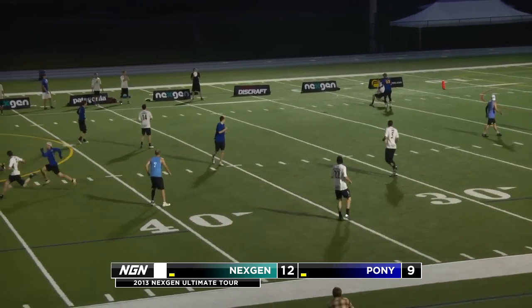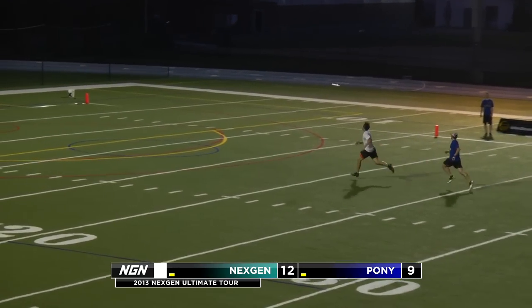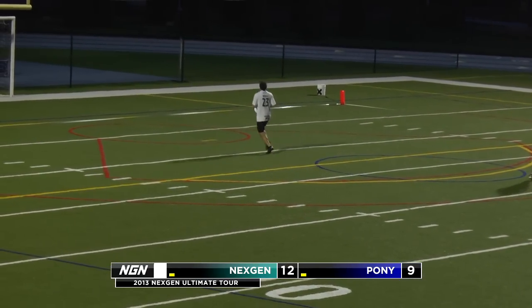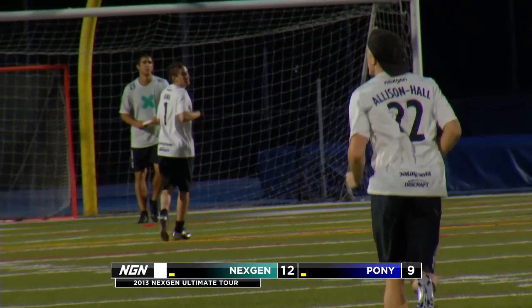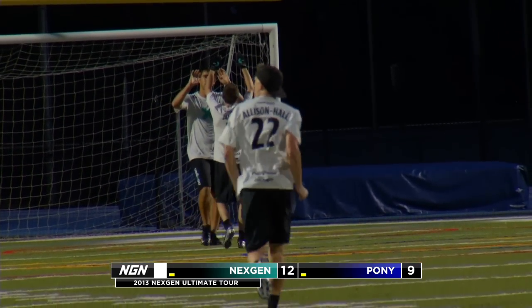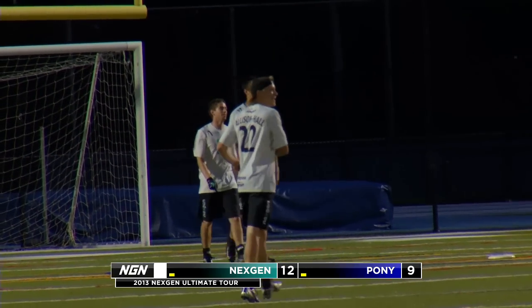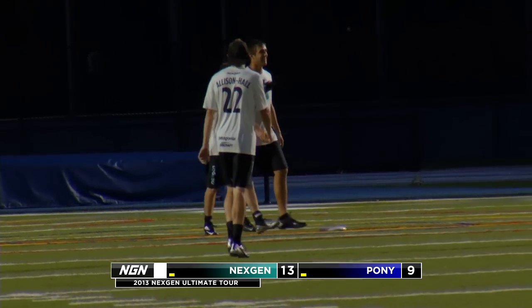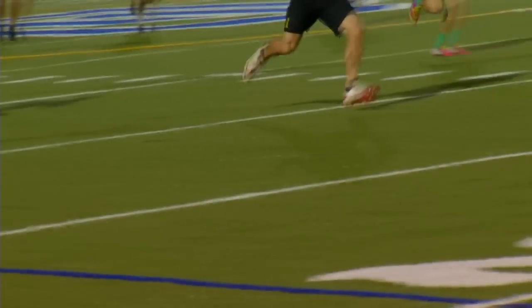Nice teamwork, defense there. Now Montague's going to rip one deep, and this one's going to be reeled in by Jimmy Mickle, but Montague makes a great throw, and incredible defense here by NexGen this half is what we've seen. Nice play by Janin, but it was all because of the pressure that we've been seeing all point.